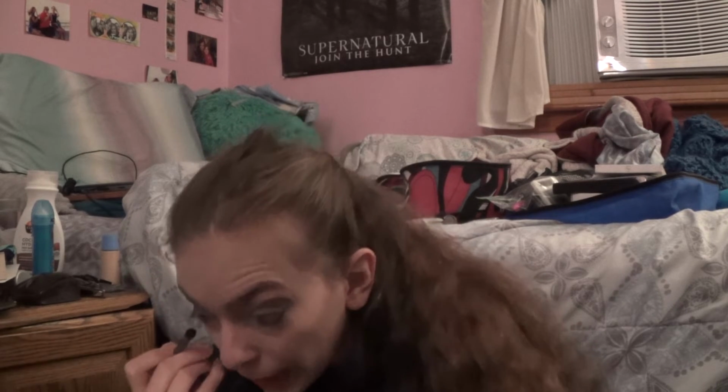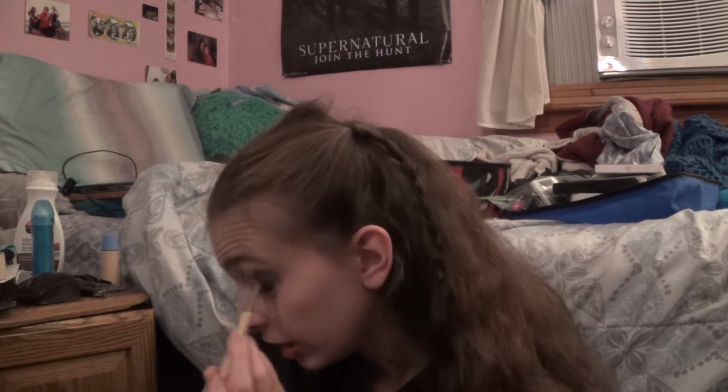Alright, so here's the element. Do I clean this up, or do I just bring it down and give myself a black eye? Huh. Decisions. I have powder in my eyeballs. Guys, if anybody wants to come and be a personal makeup artist for me, I would greatly appreciate that.